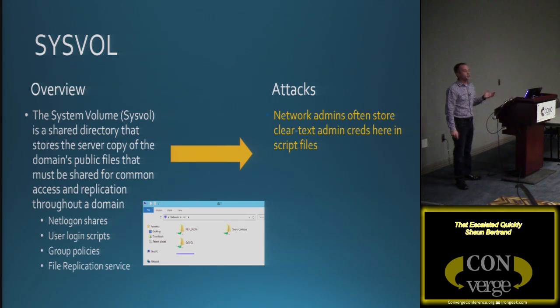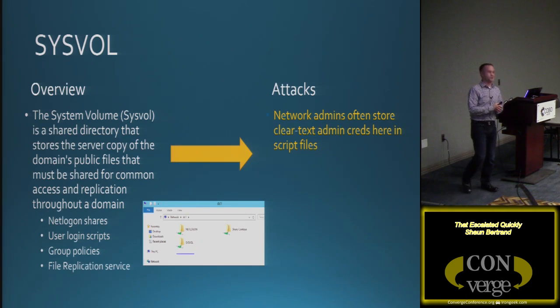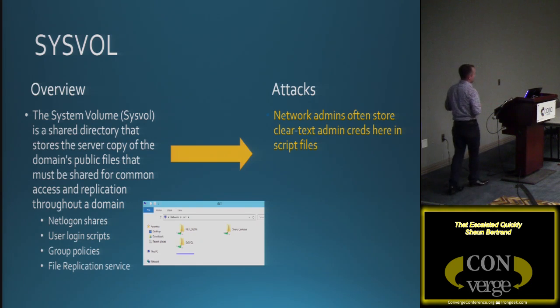We have done this a lot. We have found tons of local administrator passwords in Visual Basic scripts, and a bunch of other different things that are just there for the taking, and oftentimes are considered a low-hanging fruit type vulnerability.